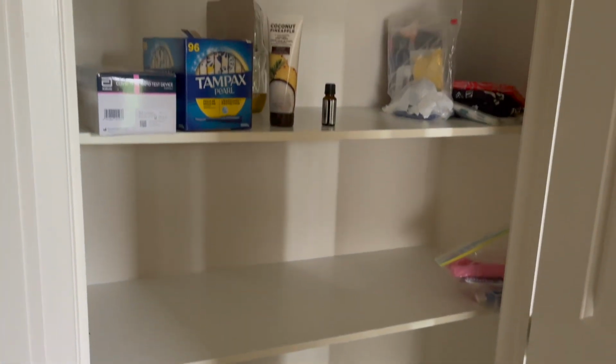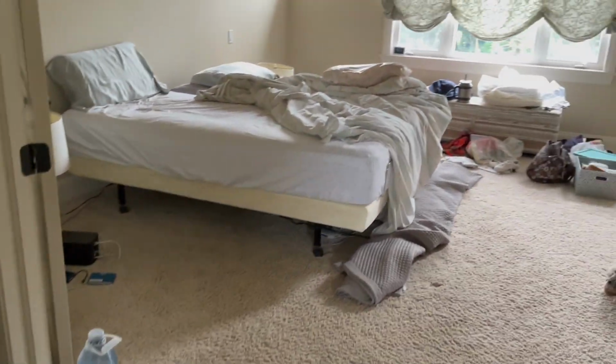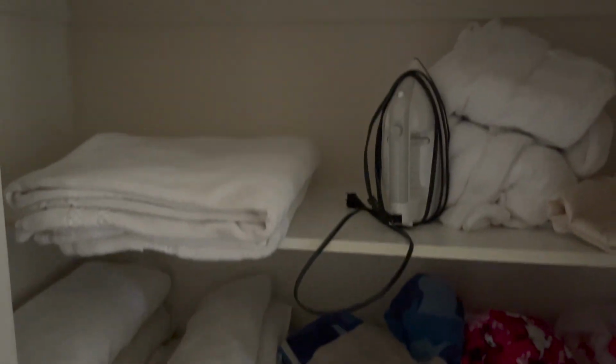Emptied out this closet. Just kept the necessities. Still going through, working through the towel closet, pack most of the linens.